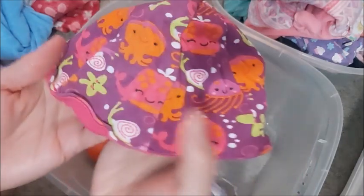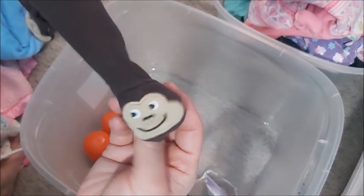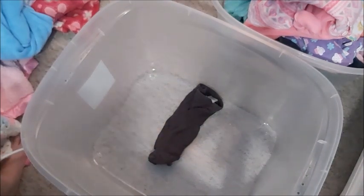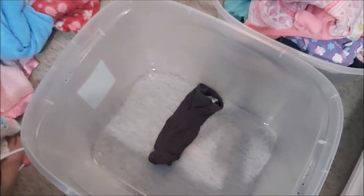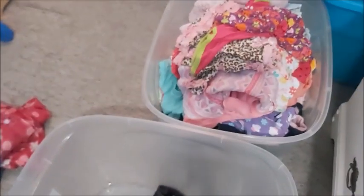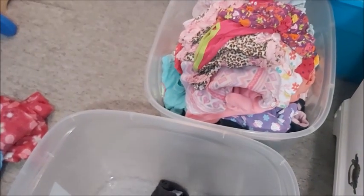Oh, here's a hat. I knew there was a hat to go with that outfit. These are boy pants, the monkey brown pants. Okay, I'll keep the boy stuff there and move these out of the way. I don't know where to put them right now. Right there, yes. Okay, so I'll throw the boy stuff in here, throw the girl stuff in there, set them aside somewhere.